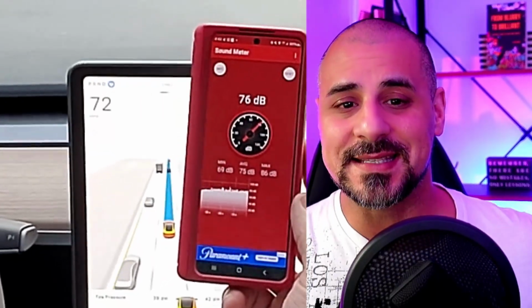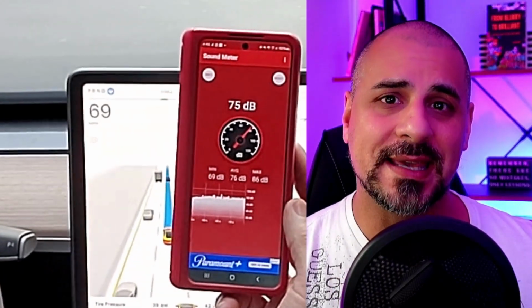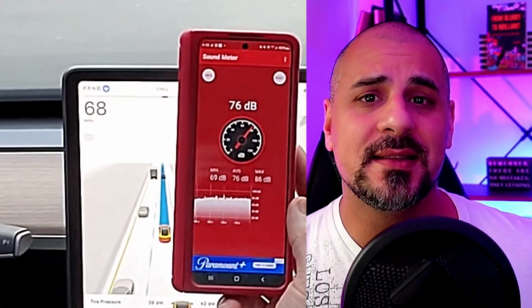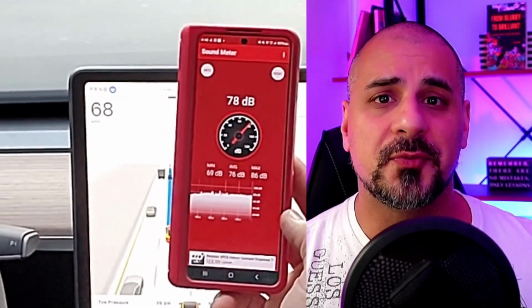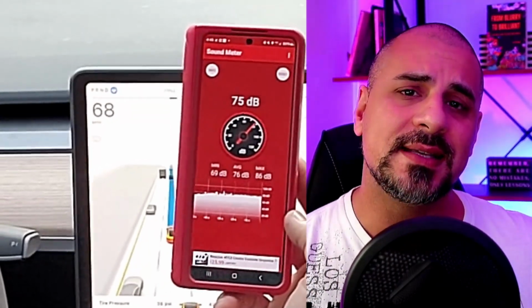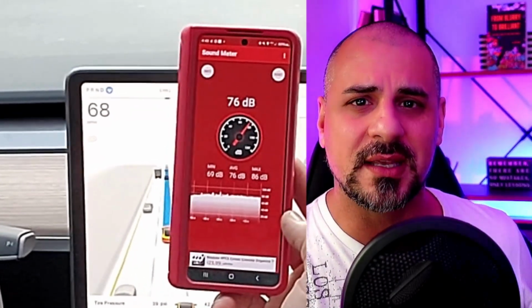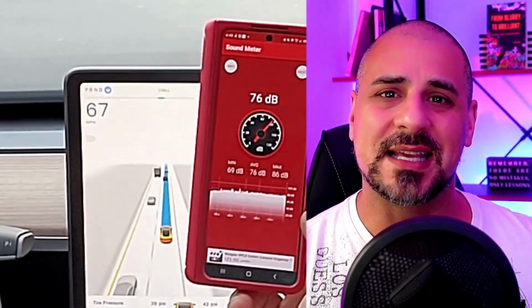As you can see, the decibels have actually lowered just a tiny little bit from what I can tell on the average. I'm not seeing the spike that's going all the way up above 85 like I was before, only a couple of spikes to around 80. And the average has gone down, as you can tell from the beginning of the video, it was at 77. Now it's around 75, 76 that it's showing right now.